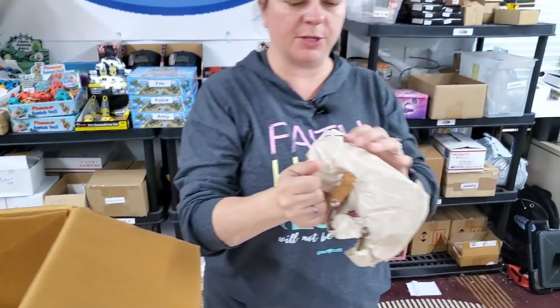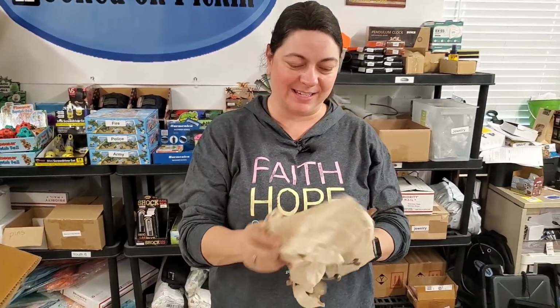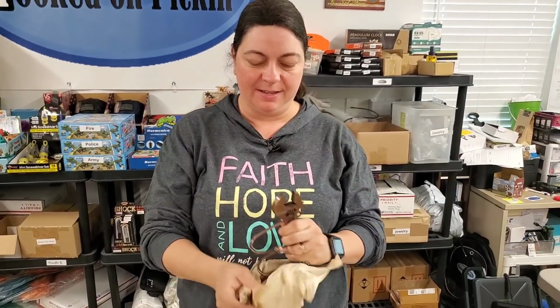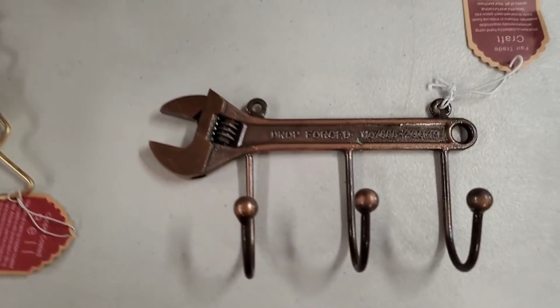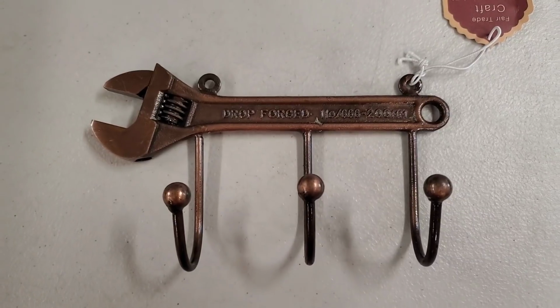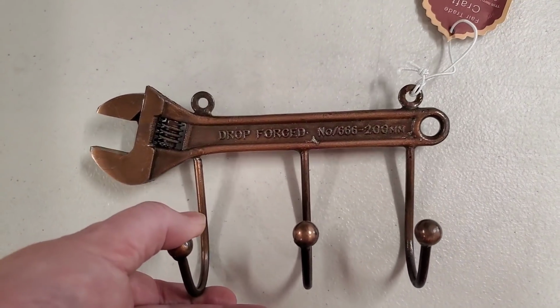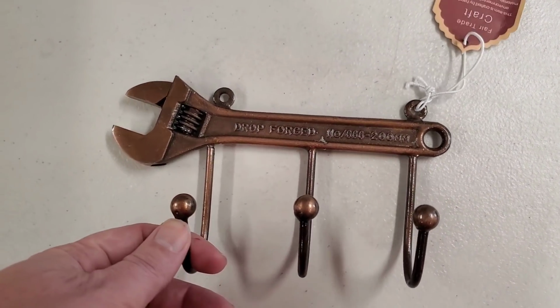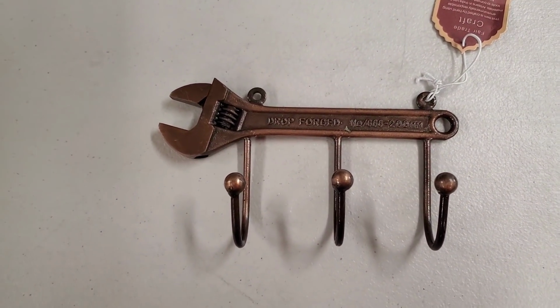Oh, is this the thing that we sold out of immediately? Yes. We sold these really fast. It's a wrench hook. Perfect man cave thing. Or if you just like that cuteness, it's a conversation piece. That's what we're going to say. Clever.